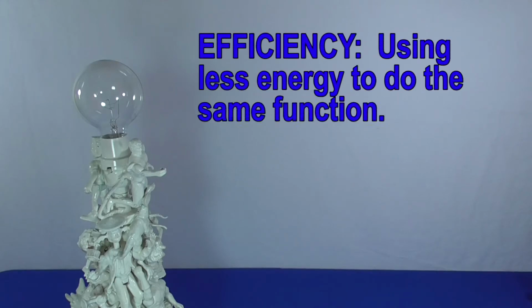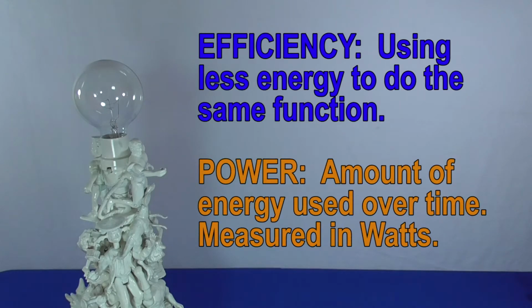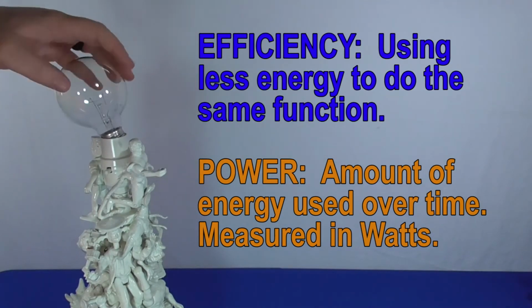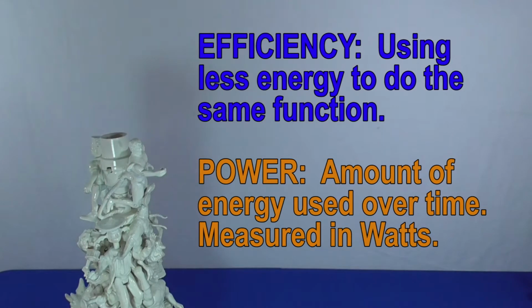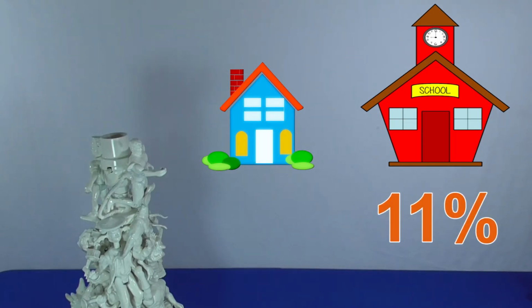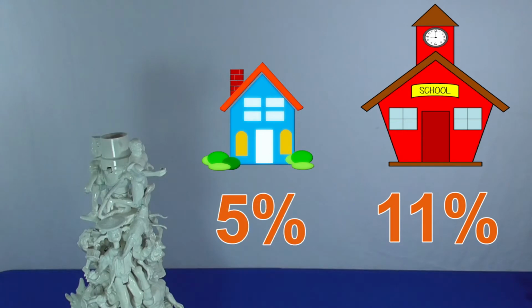This matches our definition of efficiency, which aims to do the same amount with less energy. Advancements in technology mean that we can see the same amount of light but not use as much power. We're using less energy over time. Most incandescent light bulbs have since been phased out and are no longer available for sale. This has resulted in significant energy savings for homes and schools. Newer, efficient lighting now accounts for 11% of the electricity used in schools, but only 5% used in homes.